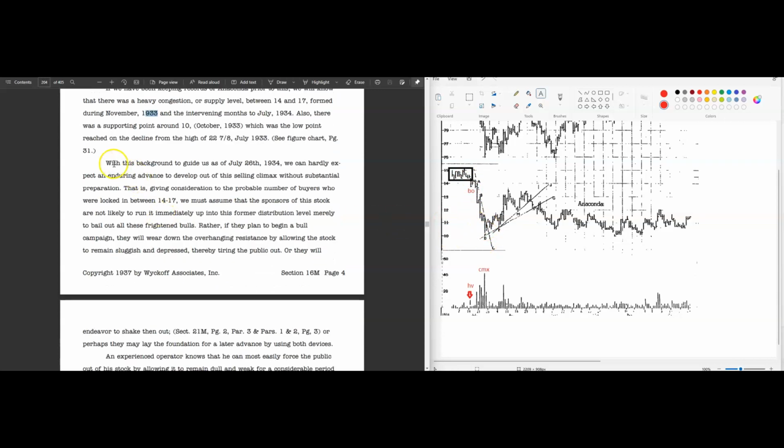All right. With this background as a guide for us, we can hardly expect an enduring advance to develop out of a selling climax without preparation. And this is really important. You want to see some type of preparation. Now, preparation doesn't mean go use the schematic with that really long phase A, B, C, D. That's not what I'm talking about. I mean, it's just a base with a count, and that count has a projection, and that projection is good enough for a significant move, and if you get in, you should have a good amount of reward to risk.